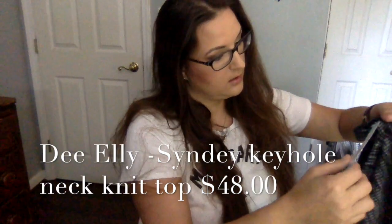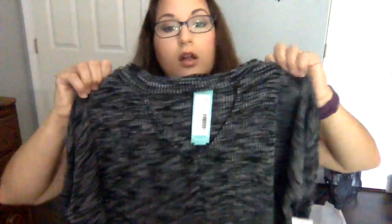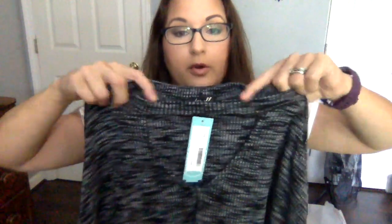Next thing is Dee Elly Sydney keyhole neck knitted top in dark gray. All right, this is interesting. Nice little dark color, and it looks like it has a little keyhole at the neck. That's kind of neat. Right now it's smoldering hot still in Florida, but like I said, this might be nice for the winters or the fall time whenever I go out to Tennessee.